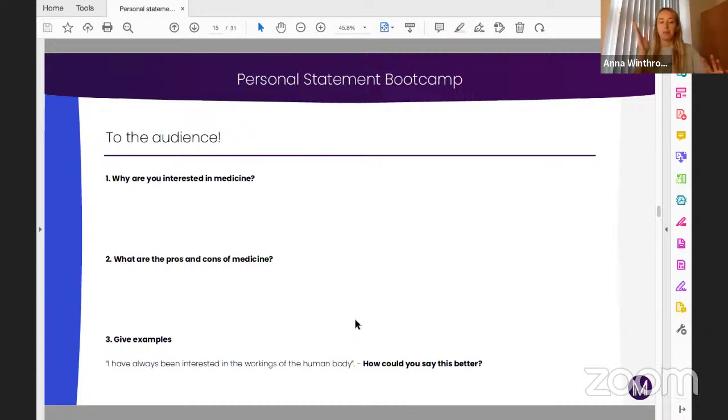Well, I'm going to really try to keep my work-life balance wherever I can and really prioritize those things outside of medicine. For example, I'm going to make sure I go to the gym at least once a week. You know, things like this. It's as simple as that, showing that you're going to put steps in place to make it easier.